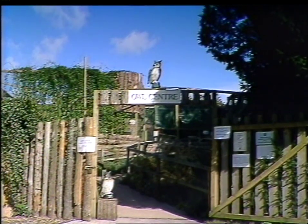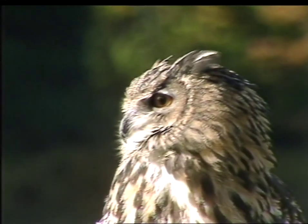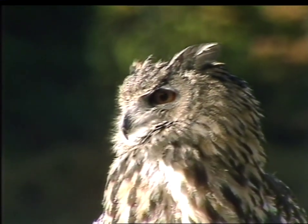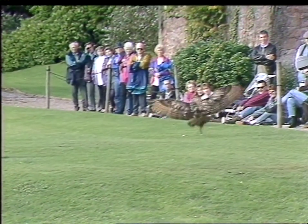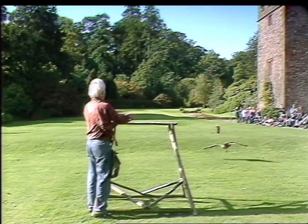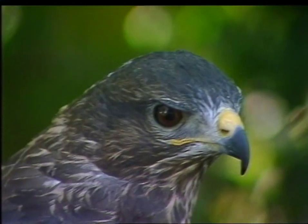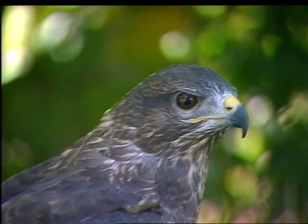A more recent addition to Muncaster's attractions is the superb Owl Centre. The Owl Centre is run by an organisation called the World Owl Trust. They are not here purely as a zoo to entertain our visitors, although that is one of their functions. The main function is to conserve and breed endangered species of primarily owls from all over the world and release them back into the wild whenever possible.